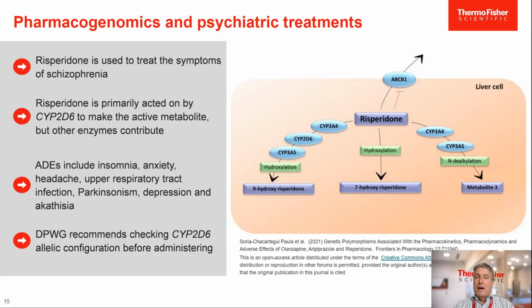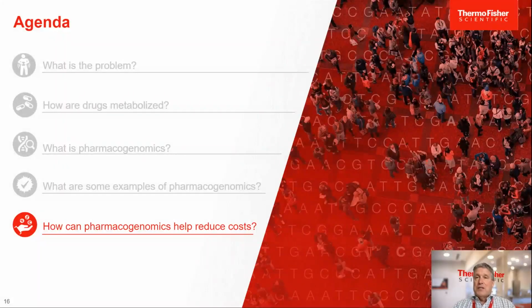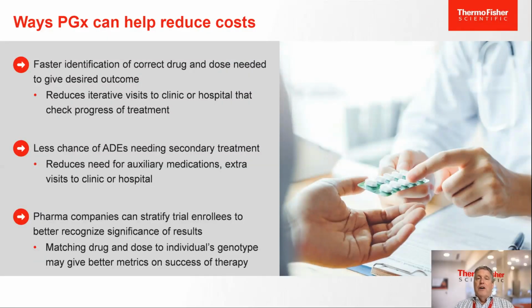So those are a couple of examples of how allelic configurations can affect dosing and functional aspects of the drug. But I'll spend the last couple of slides of the talk talking about how pharmacogenomics can help reduce costs. So first of all, pharmacogenomics can help reduce costs because it can result in faster identification of the correct drug and dose needed to give the desired outcome. This can reduce iterative visits to the clinic or hospitals that are needed to check the progress of a treatment.